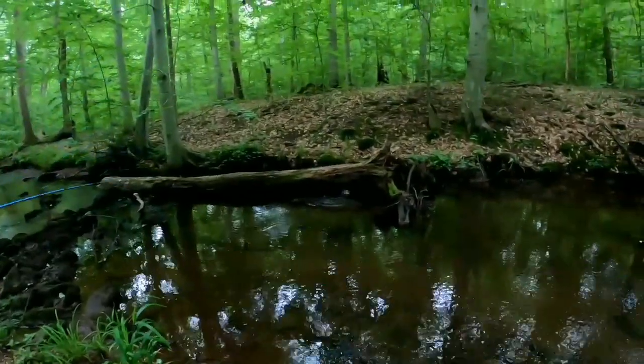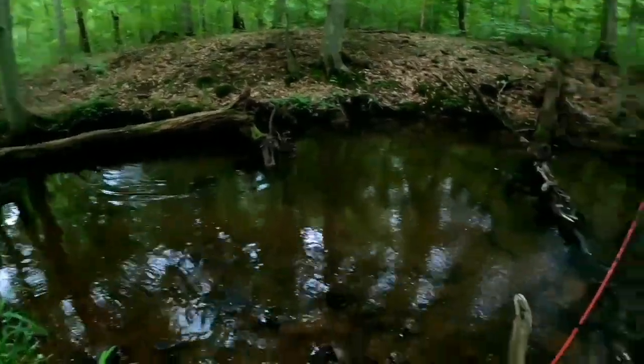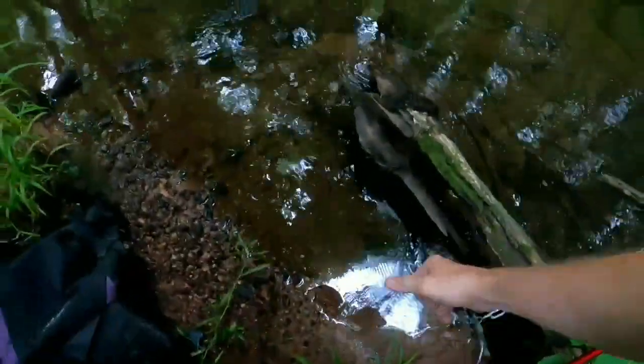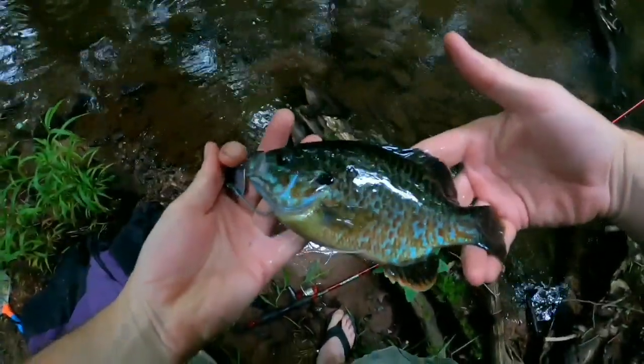Oh, that's a big one. Is that the bass? Mm-hmm. Just hooked a little bass under that log. Nice big one. We just got our first sunfish for the pan, so we got something to eat anyway.